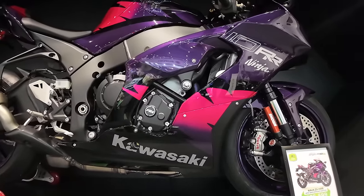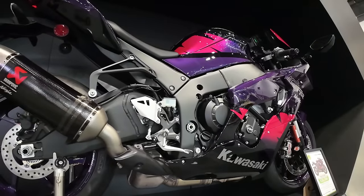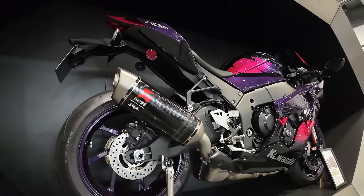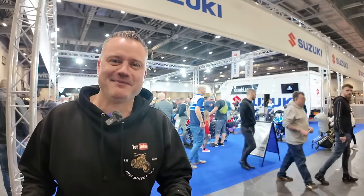If you've got a bit of cash to splash, how about this Ninja ZX10RR? The 40th anniversary edition at £26,599. This bike's been based on the original 1993 ZXR 750. Right, it's getting busy in here now. Suzuki stands behind me. Let's go check out some of these bikes.